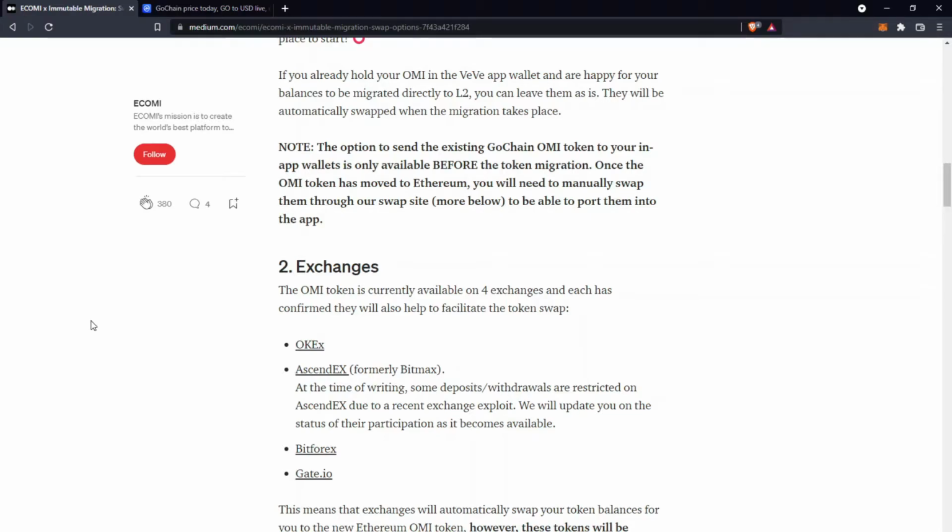The option to send the existing GoChain OMI token to your in-app wallet is only available before the token migration. Once the OMI token has moved to Ethereum, you will need to manually swap them through our swap site to be able to port them into the app. So this in-app option is only available before the migration has taken place. If you want to move it at a later date, then you will have to make sure that the token has already migrated across to Ethereum before moving to the wallet.